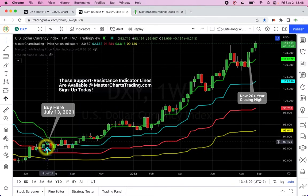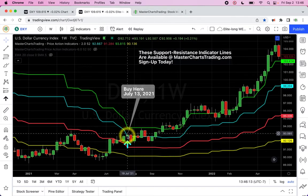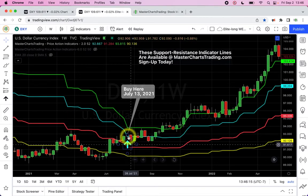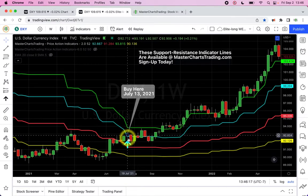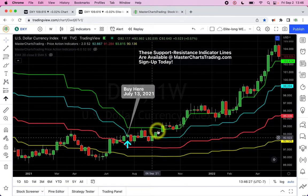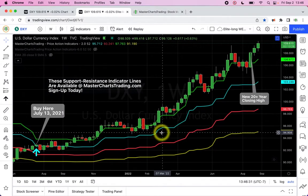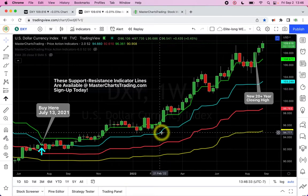So there's a breakout. Again, I don't know anything about anything. All I need to know is where the price is in relationship to my lines. And so the price closed above this blue line on the week of the 13th of July. That's all we really needed to know. We had several opportunities to buy it. So the dollar broke out back then, and it hasn't really stopped.